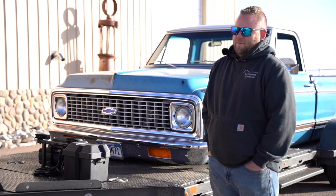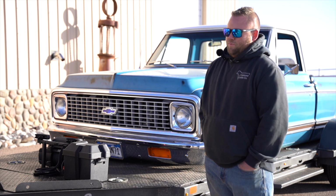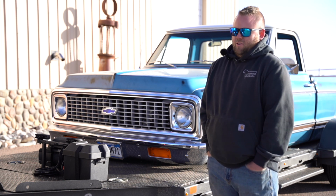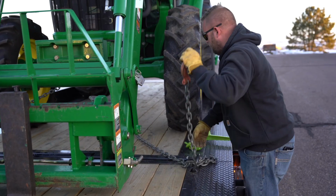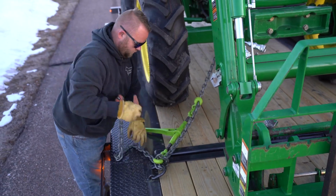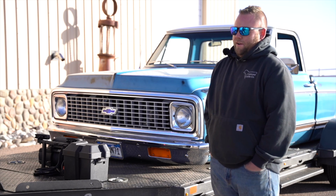I started off with Diamond C back in 2018. I did some research looking up trailers, and quality wise I wanted to go with one that was durable and they stood behind their name, and started off with an F Max, and then went with a Brand X trailer after that.